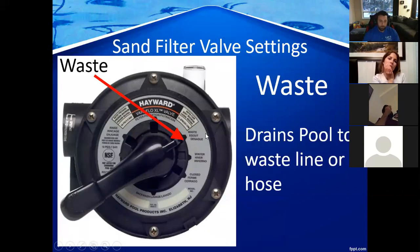Waste is a very basic function. It just bypasses the entire filter assembly altogether and just lowers the water line of the pool. So let's say you don't want to backwash, you just want to lower the water line because it rained a lot, you might opt to use waste mode.